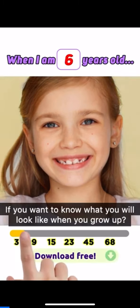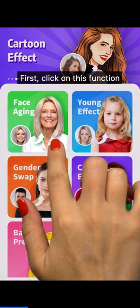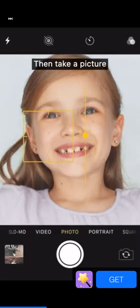If you want to know what you will look like when you grow up, first, click on this function, then take a picture.